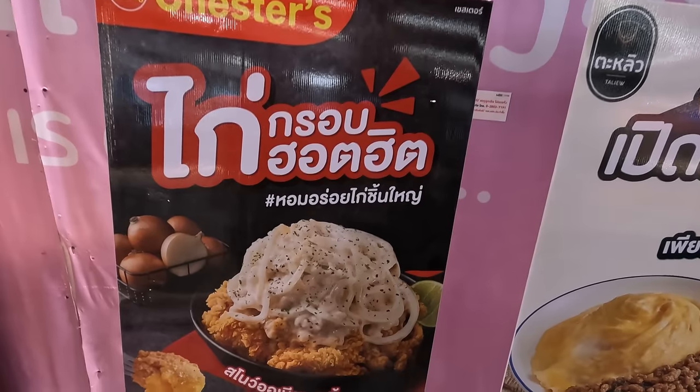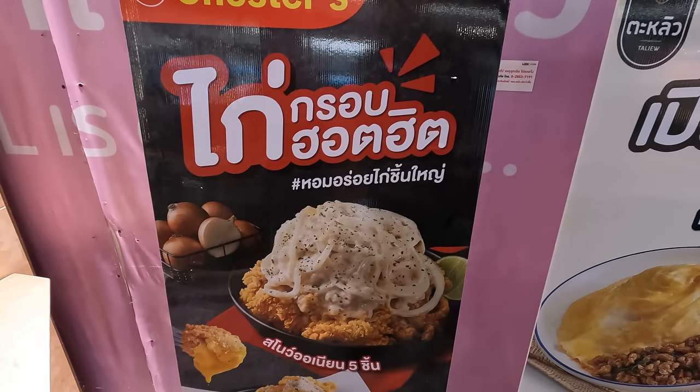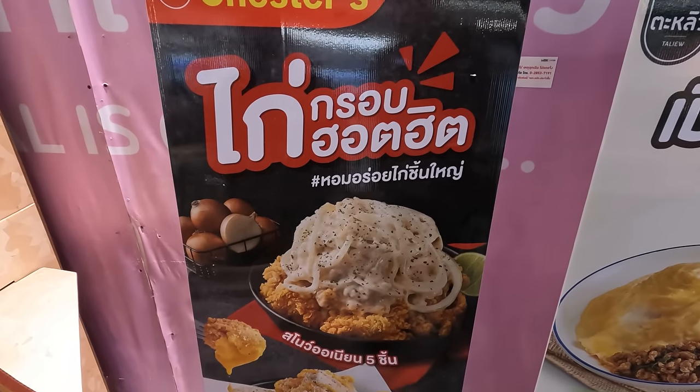Looks good. Have you guys tried this chicken before? It's called Nene chicken. It's like boneless chicken with cream sauce and raw onions. They have those in Korea, and I gotta tell you, it is really, really good. Even if you're not a huge onion fan, I would still try it because onions in Asia are definitely a heck of a lot sweeter. Sweeter for sure. Yeah, it's definitely not how it is in the States.